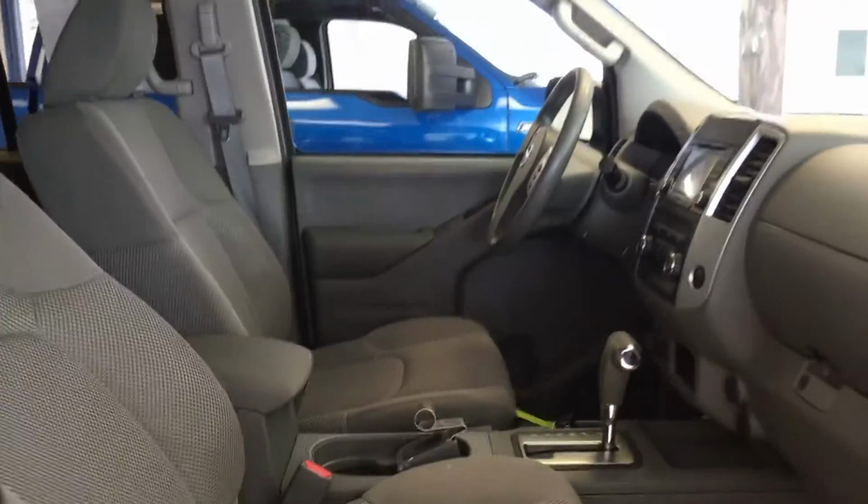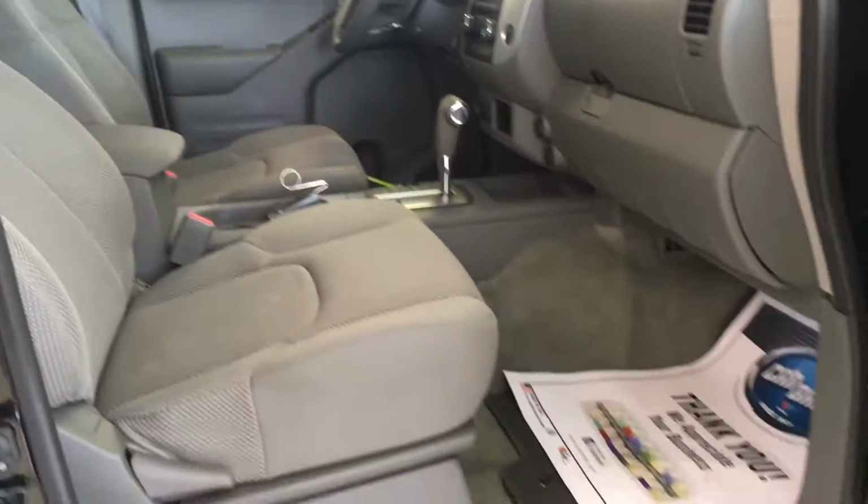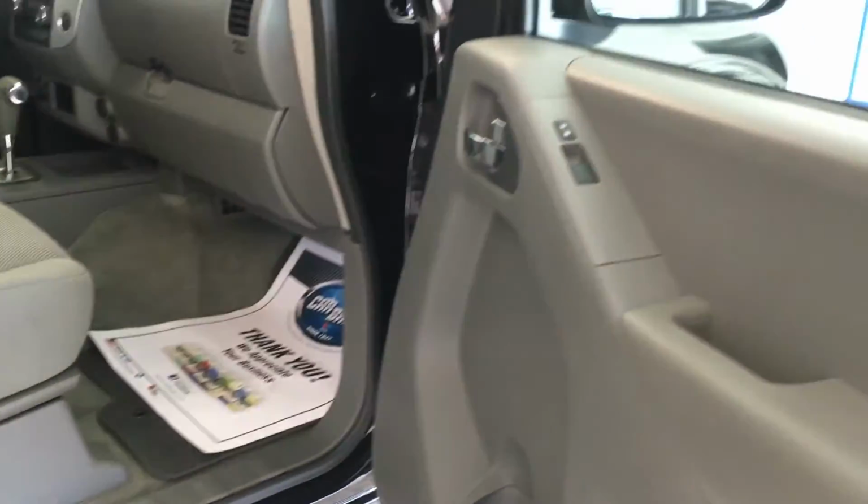We're looking right now in at the passenger seat area. As you can see, it's got a manual adjustment on the passenger seat, light gray interior, light gray carpeting, has a full floor console going between two bucket seats.